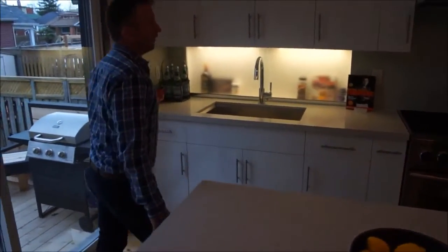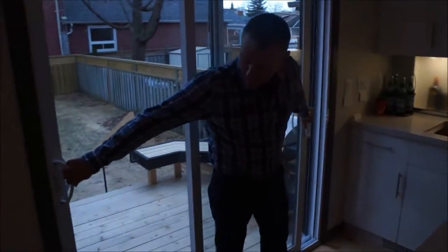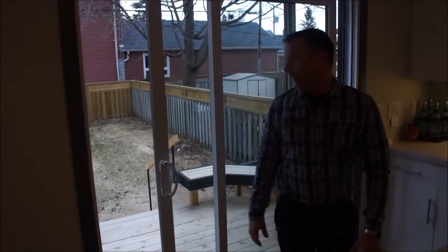Salt and pepper, industrial appliances, all stainless steel. And into the backyard, you notice that both doors open for good traffic flow. We've got a solid cedar deck there.